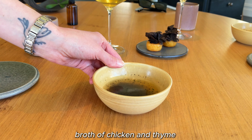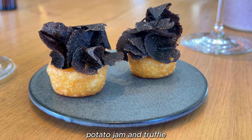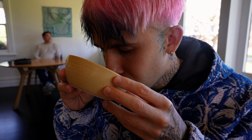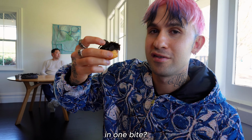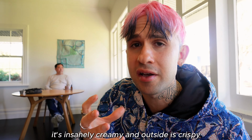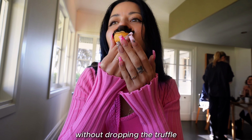Broth of chicken and thyme. In the center, potato gem and truffles. These are coming locally from Skenes Creek. So good. In one bite. Is it hot? It's insanely creamy. And outside it's crispy, but it's light at the same time. Without dropping the truffle.